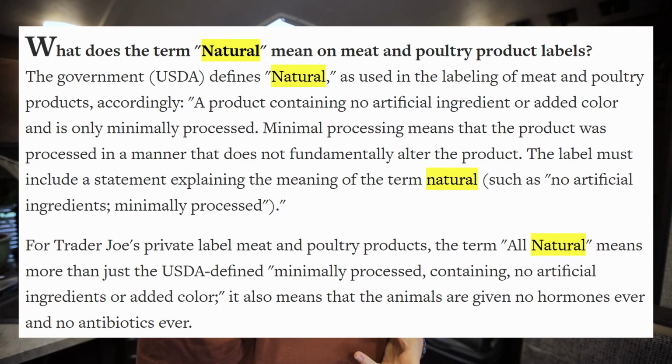So what does natural mean specifically on meat and poultry product labels? And this is why it's important to look at every single piece of what they're saying, because this isn't just natural for all Trader Joe's. This is just natural meat and poultry. This means that it is a product containing no artificial ingredient or added color and is minimally processed. Minimal processing means that the product was processed in a manner that does not fundamentally alter the product. The label must include a statement explaining the meaning of the term natural.